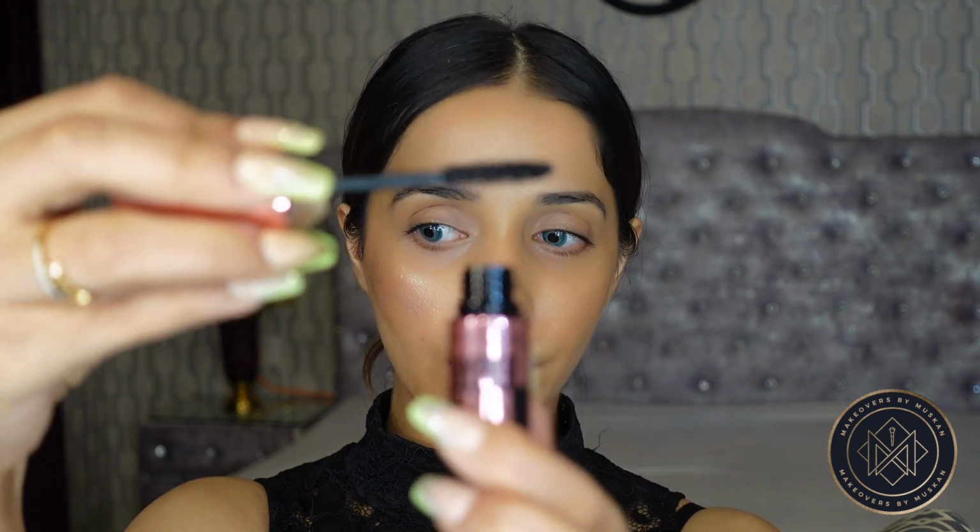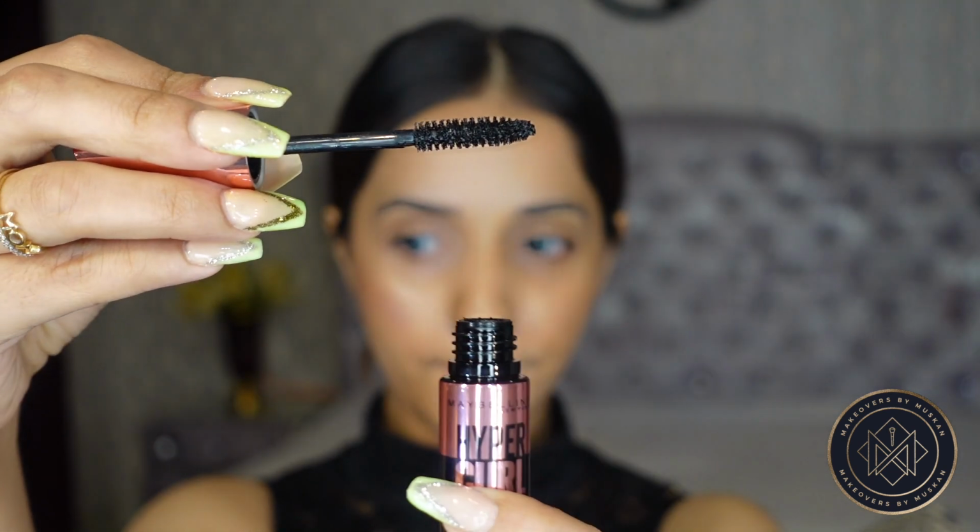Okay, so I absolutely love the mascara. The reviews are so far so good for me. For the usage part, it's absolutely good. The brush is quite sleek, good to use, easy to use. So that's how the brush looks.